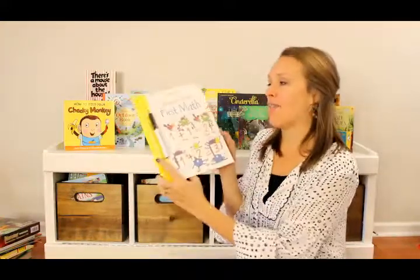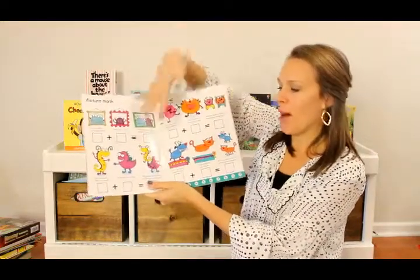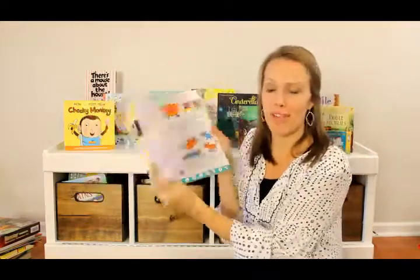Wipe them clean, they're dry erase markers. We even have things like math facts, where it's almost like a word problem, but they would write the numbers and do the math facts. So check out our whole collection of Wipe Clean if you're in that preschool age.